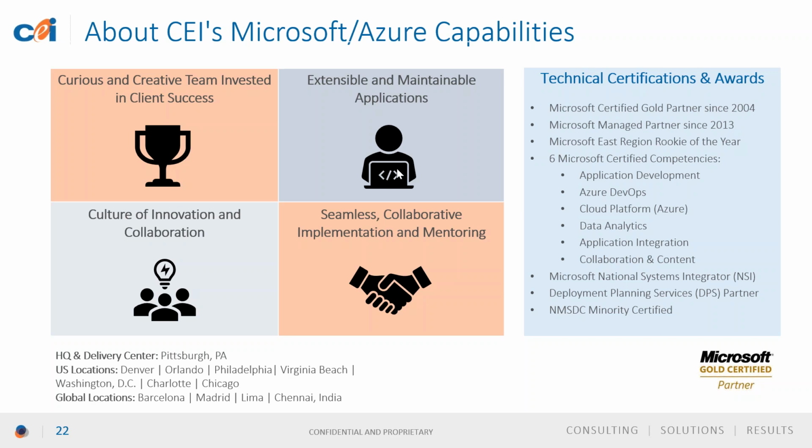Also, from a stats and facts perspective, in 2019, we were rated 17th among 100 national systems integrators within Microsoft, which shows our credibility within Microsoft. We're minority certified, if that's important to you. We have locations across the U.S. We have a corporate headquarters, of course, in Pittsburgh, but we have sales, technical, and operations throughout the U.S.